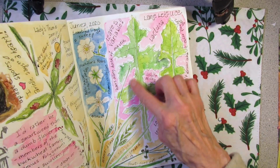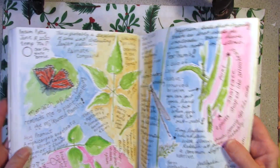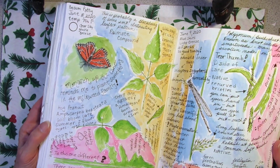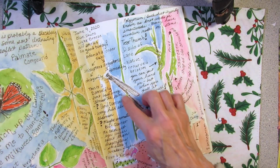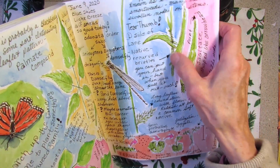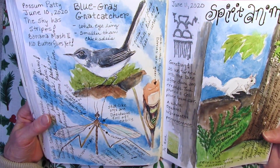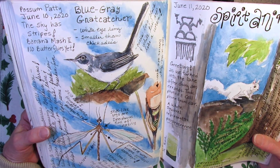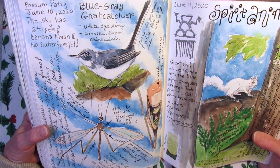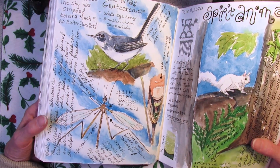All kinds of things, just leaves, wild lettuce. Butterflies, monarch butterfly. Damselfly, all different kinds of leaves. I get fascinated by the shape of leaves. So here we got a bird. Oh, this was my very first blue-gray gnatcatcher. And I found that down by the stone wall in the front.